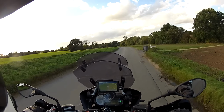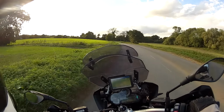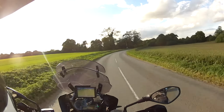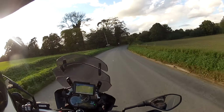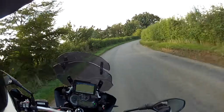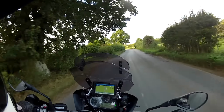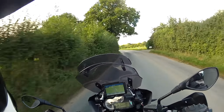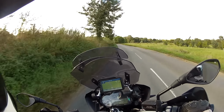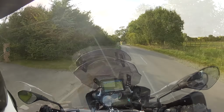So now this is the final road really on the Southwold Loop. The B1123, one of Simon Weir's recommendations, and so far on riding these Bikers Britain routes he's not let me down. So I don't expect this to be a bad run either. Lovely scenery. And I think I'm going to get away with finishing off this run without getting wet today, which is great news.